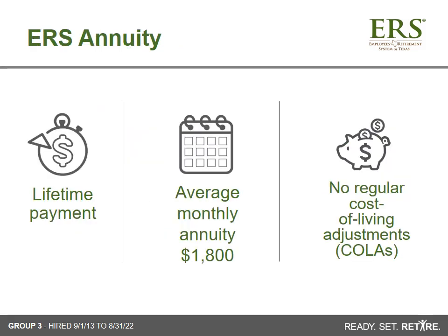The first leg of your retirement stool is your ERS annuity. Your ERS annuity is paid to you for your lifetime. Currently, the average state employee retires with about 22 years of service and an average gross standard annuity amount of a little over $1,800 monthly, and that's not including taxes and other deductions.